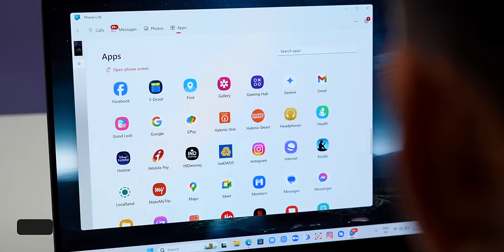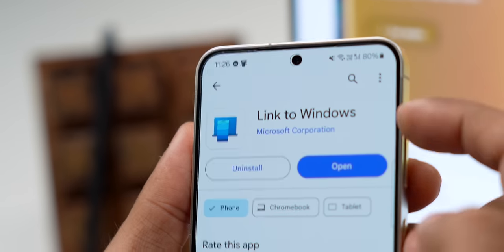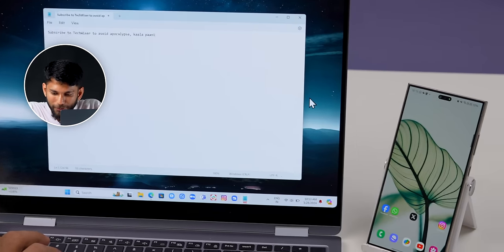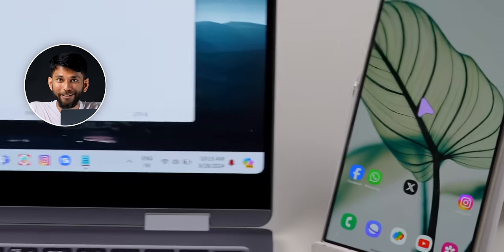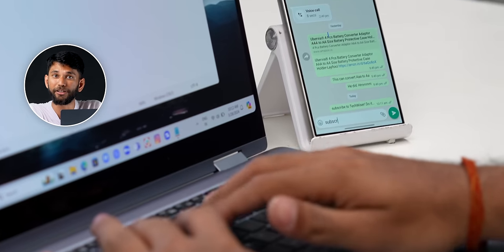Now, coming to the ecosystem, doing basic stuff like taking calls and casting apps are obviously there and work perfectly. It also works on other Android phones via the Phone Link app. But let me show you three of my favorite ecosystem features. First, I have the S24 Ultra over here, and now if I do this on my laptop's trackpad, the mouse shows up on the phone. So now I can open WhatsApp here and I can type using the keyboard of the laptop.